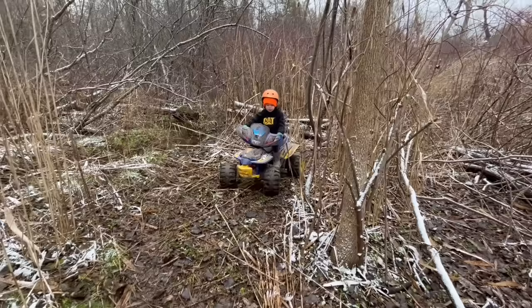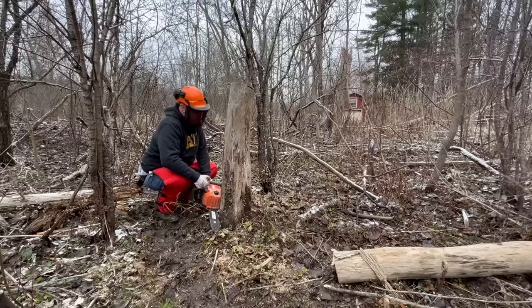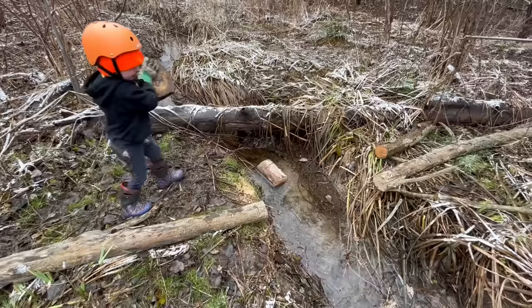It snowed a little bit. This tree is rotten and not safe near our path. Dad needs to cut it down. It's fun to throw pieces of wood into the stream.